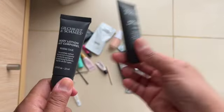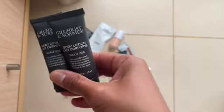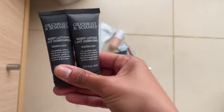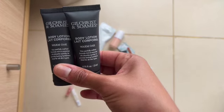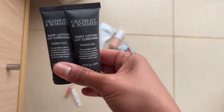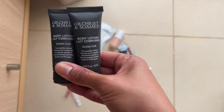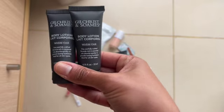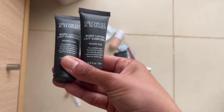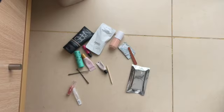Then we have these two body lotions from Gilchrist & Soames. Again, hotel line. This body lotion I use when I get out of the shower usually because this is lighter than the Josie Maran body butter that I use normally. So right now that the weather is much hotter, we're getting up close to the 90s most days, I'm gonna be using lighter lotions like this one instead of the Josie Maran because they dry quicker. So yeah, you go through these pretty quick, but it is a lighter lotion, so I don't mind having these at hand. One more body cream from Skin Regimen.